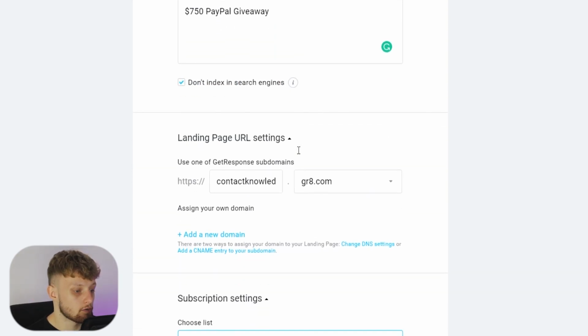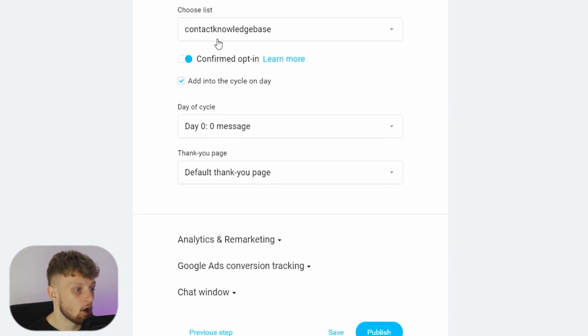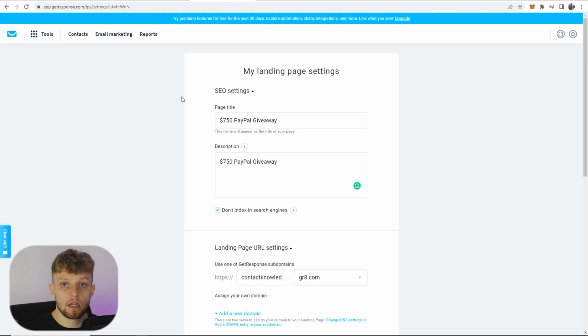Now, what we're going to do is scroll down here, and when you get to subscription settings, it might be hidden, just open it. You want to then build a list so you can capture people's emails, because when you capture people's emails with GetResponse, you can send free emails using an autoresponder. So here's what I recommend you to do.